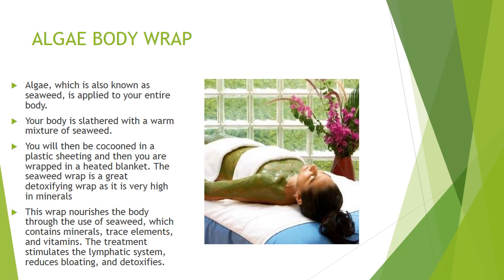Your body is slathered with a warm mixture of seaweed. You will then be cocooned in plastic sheeting, and then you're wrapped in a heated blanket. The seaweed wrap is a great detoxifying wrap, as it is very high in minerals. This wrap nourishes the body through the use of seaweed, which contains trace minerals, trace elements, and vitamins. The treatment stimulates the lymphatic system, helps to reduce bloating, and detoxifies.